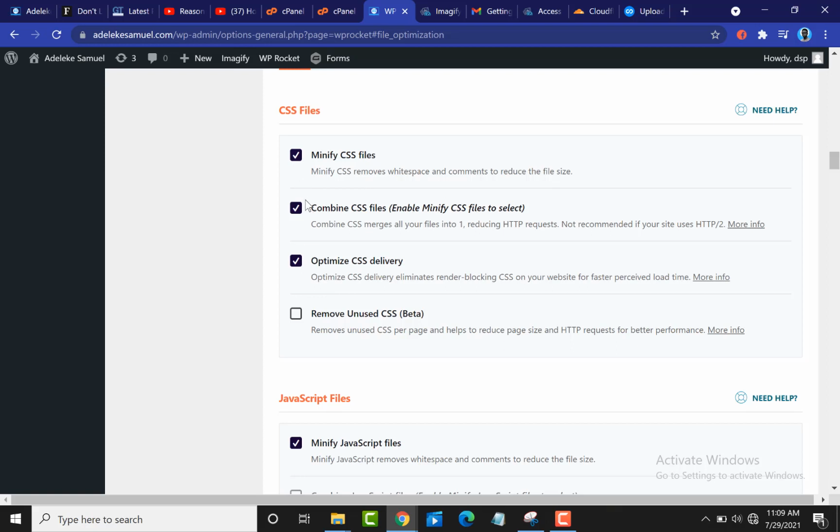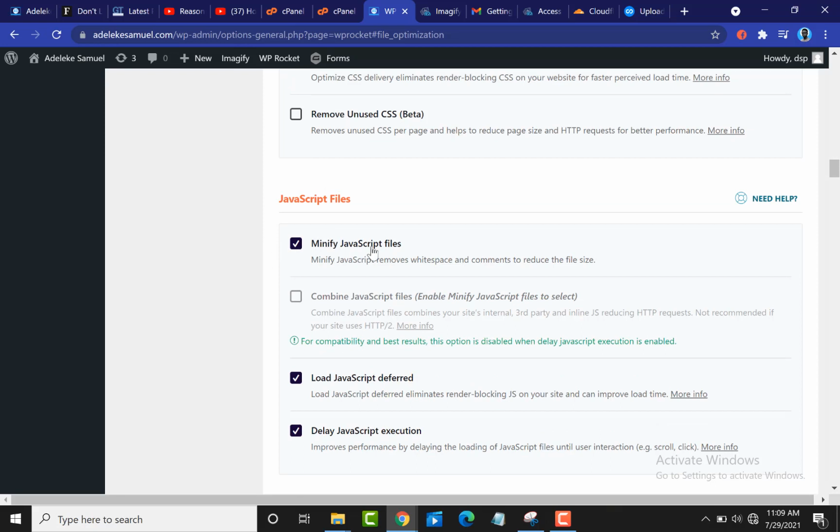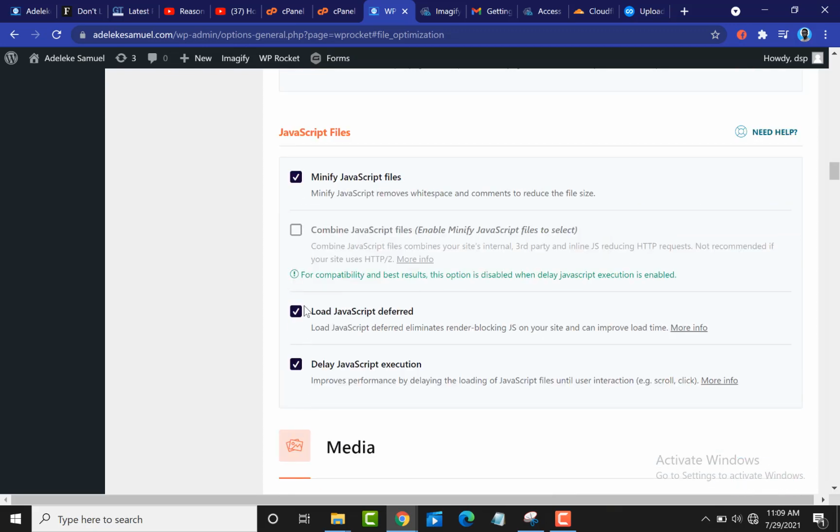So once you have done CSS, you do the same for JavaScript. You enable it, minify. Most of these won't be enabled by default, as I've said. You enable everything. So can you see? For compatibility and best result, this option is disabled when delay JavaScript execution is enabled. Okay guys, so in this JavaScript file section, what you do is you check everything. Can you see? You check everything. Most of these options won't be checked by default. So you check everything and you save. Make sure you are saving your settings.